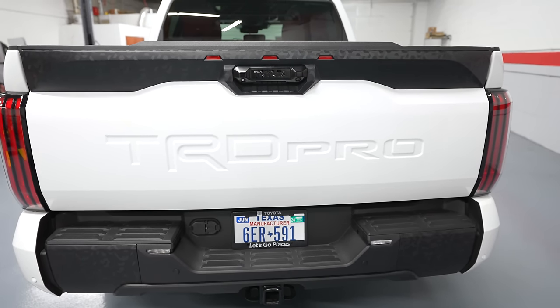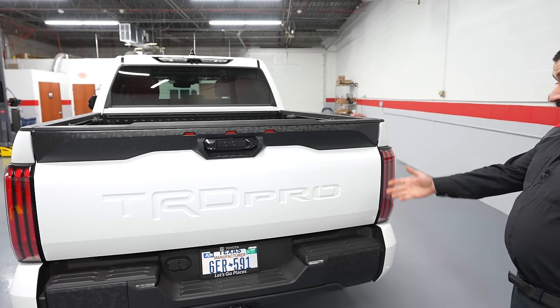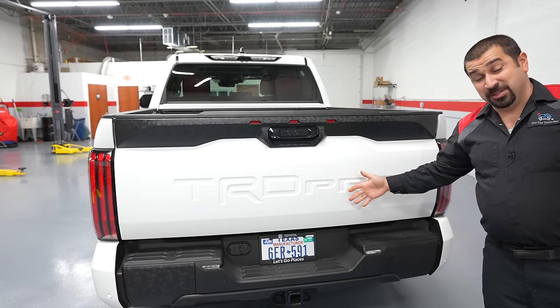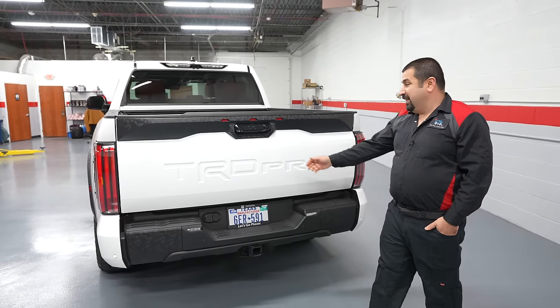Doesn't say Tundra, doesn't say anything, barely says Toyota right here, you can barely see it, but TRD Pro, because you do not need to know this is a Tundra, this is just a TRD Pro. If you don't know what that is, we have problems. The bed.